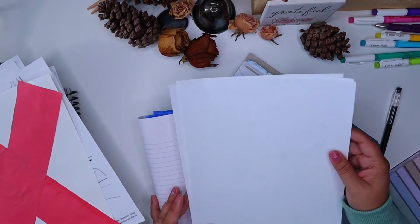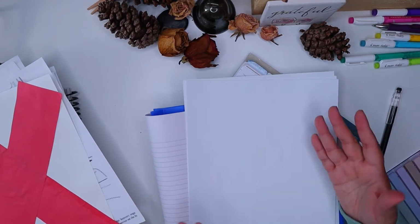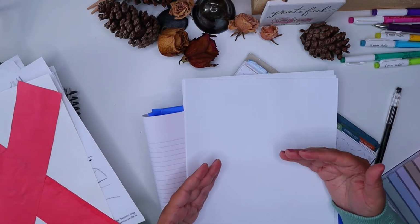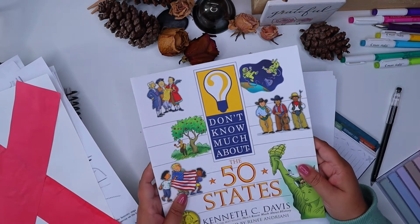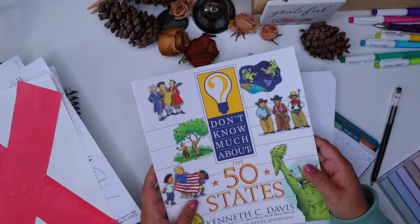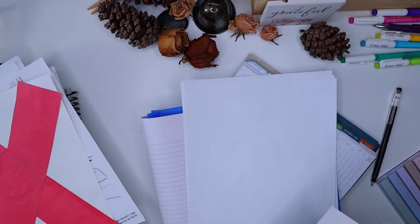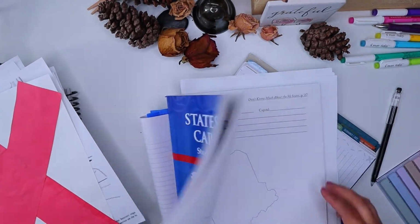And he has more paper in here where he's going to get more information. He's going to add it here. Obviously, he's going to be using the information that he has with his geography books. We are using Don't Know Much About the 50 States. That's the geography that we are using. This is from Memoria Press, okay? And this is his workbook. And we are working with his workbook as well.